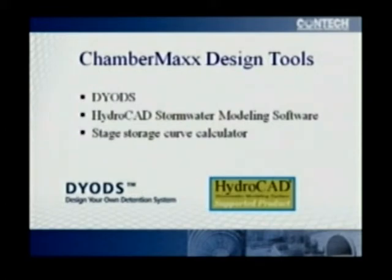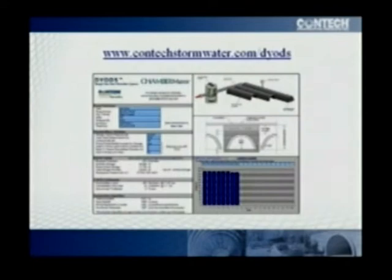Well, we have two options anyway if you don't have HydroCAD. HydroCAD's a great tool, and all of our solutions are in there. But we also have a DYODS. It's a Design Your Own Detention System program. It's on our website, and it looks like this. So you can go on to contec-cpi.com, and the website will be up at the end as well. And you can lay your system out here. You can type in all the parameters that you have for your design, including the porosity of the stone and the layout, what it's going to look like, and it will give you all the information that you need to design this.